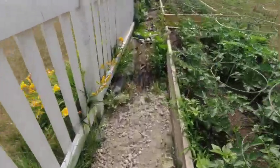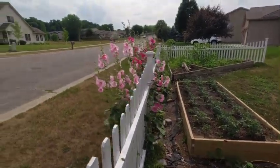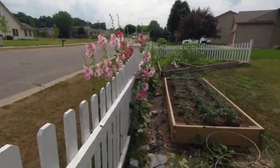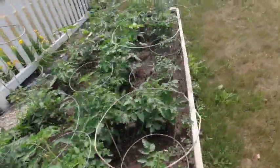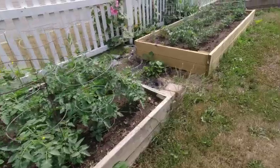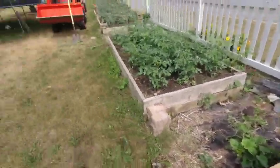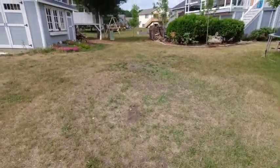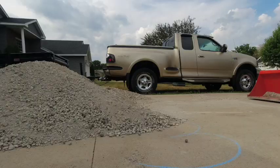Compared to what it was over here, we've yet to do all this, which, how about those hollyhocks, huh? They're really blooming crazy. Tomatoes are looking good too, aren't they? I'm pretty pleased with them so far. We do need some rain. We could definitely use some rain because the lawn looks really bad, really dry. All right, I'm gonna finish this up and I will show you what it looks like when we're all done.